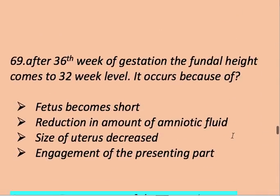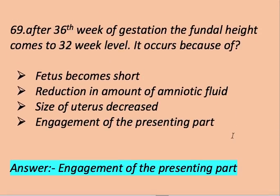Next question. After 36 weeks of gestation, the fundal height comes to 32 week level. It occurs because of: option fetus becomes short, reduction in amount of amniotic fluid, size of uterus decreased, engagement of the presenting part. Right answer is engagement of the presenting part. After 36th week of gestation, the fundal height comes to 32-week level. It occurs because of engagement of the presenting part.